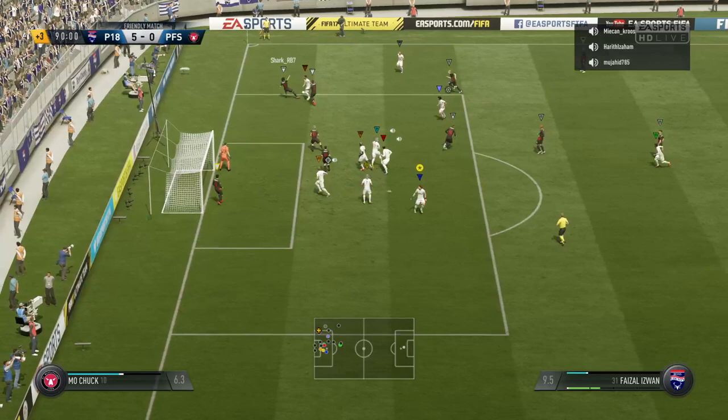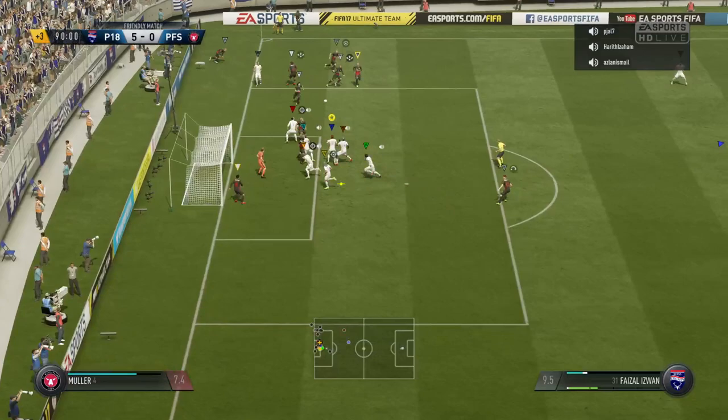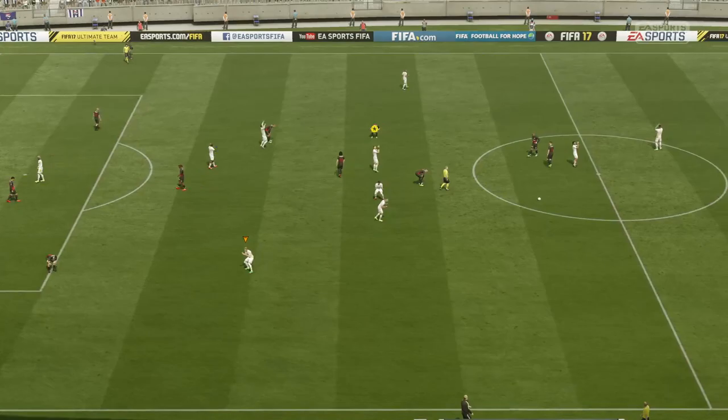Good challenge here. Crosses in. Final score is 5-0. When we talk to the staff.